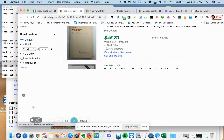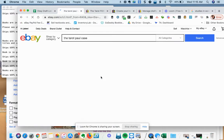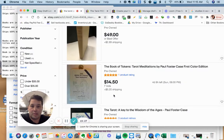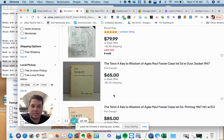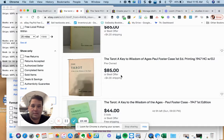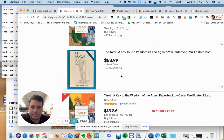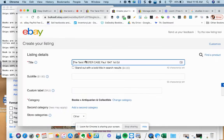So, real quick, I just want to see what else is out there to gauge an idea of pricing. Looks like this one doesn't have a dust jacket for $39.99. No dust jackets. The dust jacket seems stupid, but it does make a big difference. This person has it for 65, $4.20 shipping. This person has it for 85 with shipping. Tarot books tend to sell really well, and you're able to get good money for them.